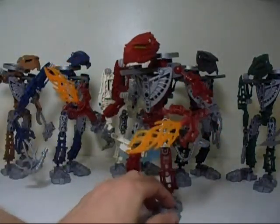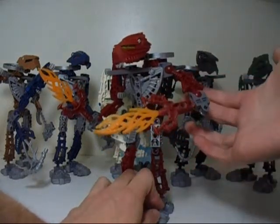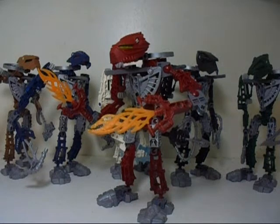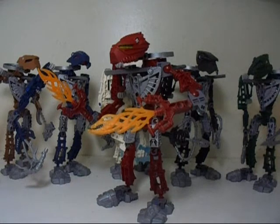So, as for new recolors, well, any colors that this piece was not available in before is now available with the Toa Hordika series. Well, at least with, was it released in white before Toa Hordika Nuju? I'm not really sure. But if it wasn't before, Toa Hordika Nuju introduces it. But it's a new color for the others. New in the light brown, new in the dark blue, dark red, and dark green.